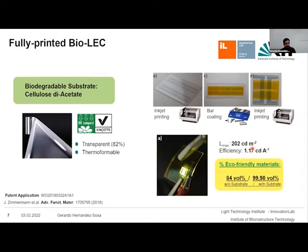Due to the processing and not optimized substrate for optoelectronic applications, we lost a lot of performance, but still we have around 200 candelas per square meter. The highlight of this work is that if you take into account the substrate of this device, we're almost 99% made of eco-friendly materials.